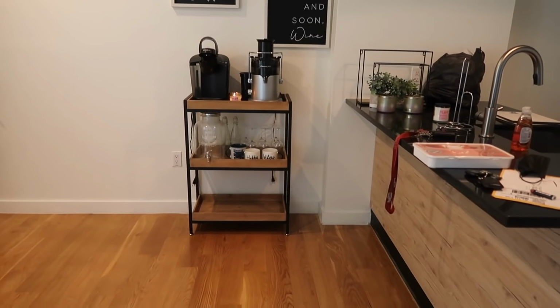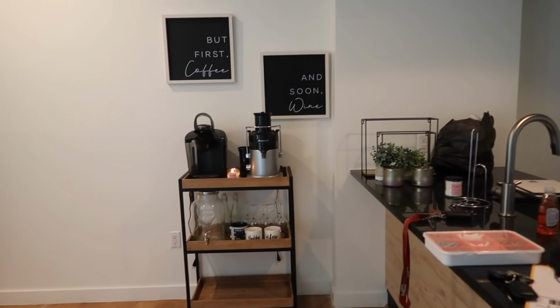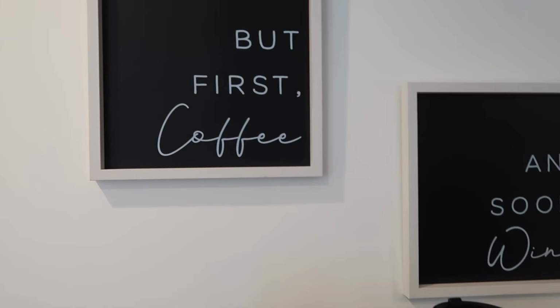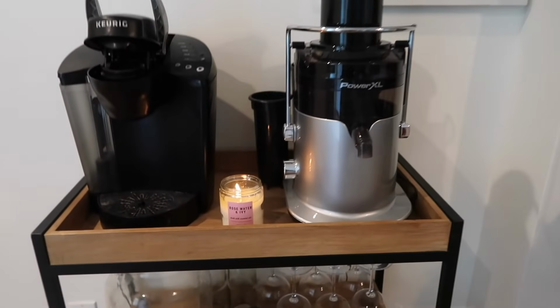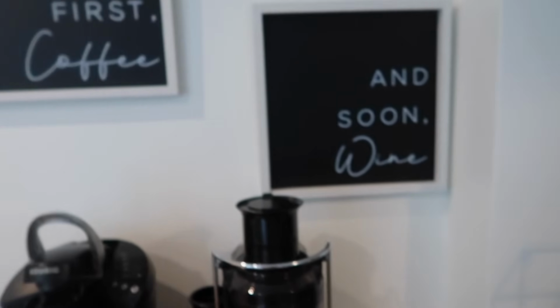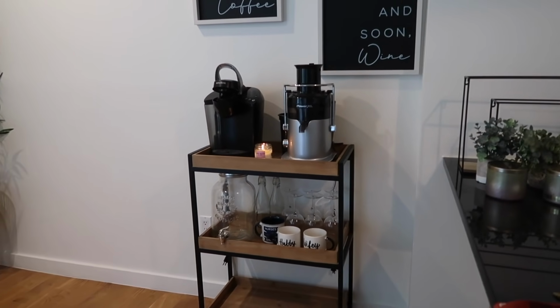So it's coming together. Just have to put my two stools here. Probably put them there on Friday. Yeah, so that is that. And I don't know if I showed you guys this already, but I did go ahead and put these up. So it looks so cute. I have a little candle burning, the rose water and ivy candle. So it came out so, so cute over here. Like, it's perfect, not too much.